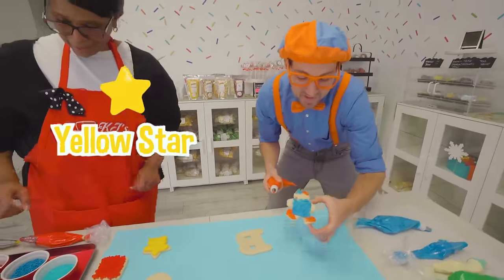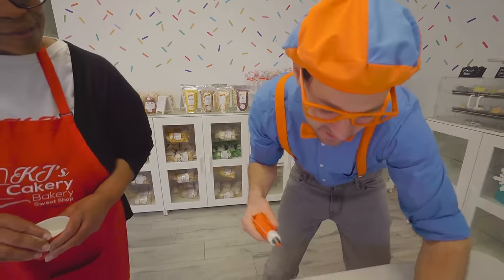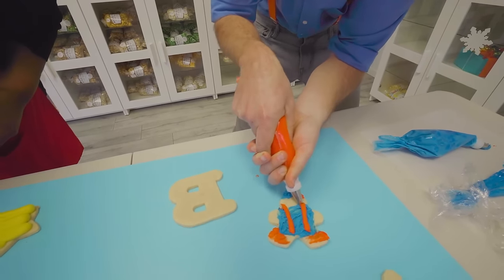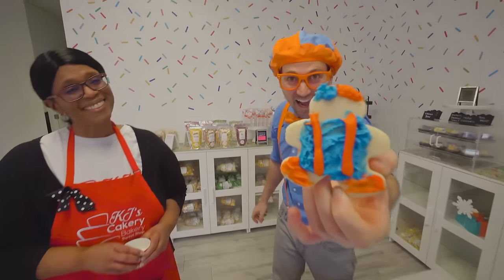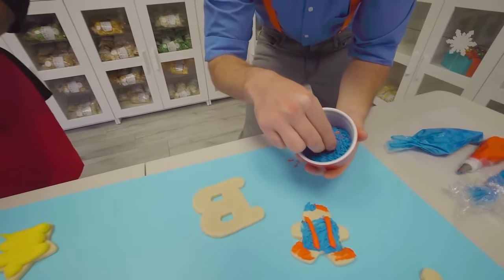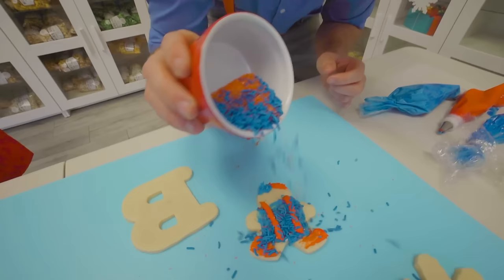Thank you, baby. Hey. And my gingerbread man, yeah, gingerbread Blippi is almost done. I just need suspenders. So wow. I'm gonna take two orange stripes. There we go. Perfect. Yeah, that looks like me, doesn't it? Yeah. Yes. Okay, and then how about I put some sprinkles on top? All right, we can go like this, just a little bit. But wait a second. I love sprinkles. Here we go. Yeah.